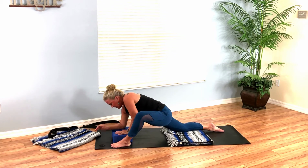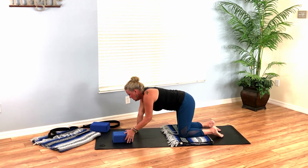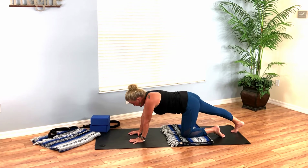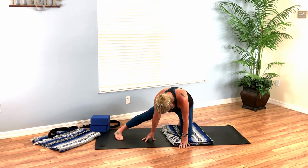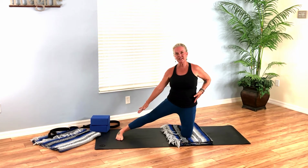All right, let's come back up onto the palms and come back to tabletop. I'm gonna set my blocks aside so we can do that sequence on the second side. We'll take the right foot to the back of the mat, maybe stretch a little bit, and then slide the right foot over to the right side of your mat. I'm gonna turn once again so you can see what it looks like. And come to standing on your left knee. Notice my left knee and my left hip are all in the same line. My right foot is slightly turned in so I can lean into it and feel stable.